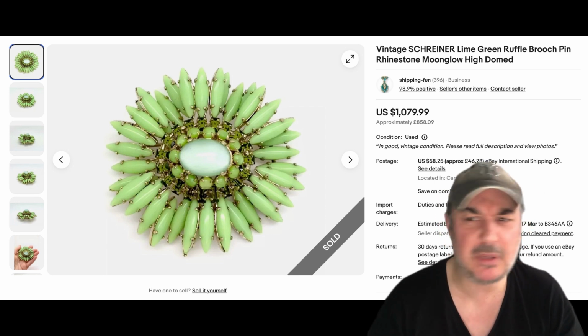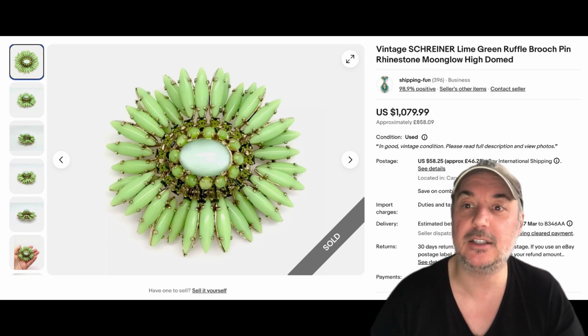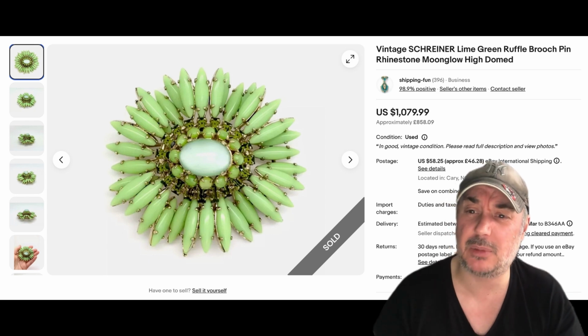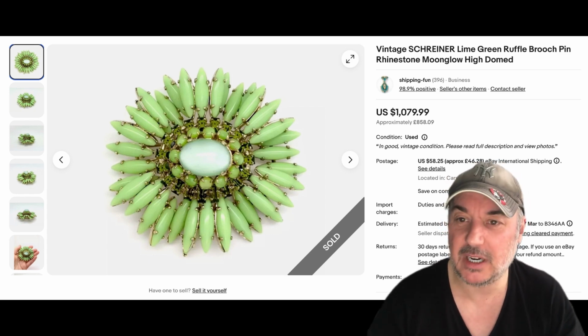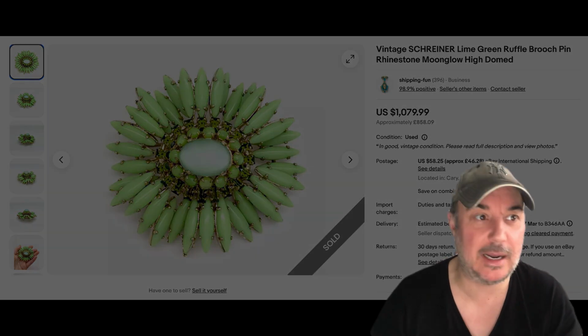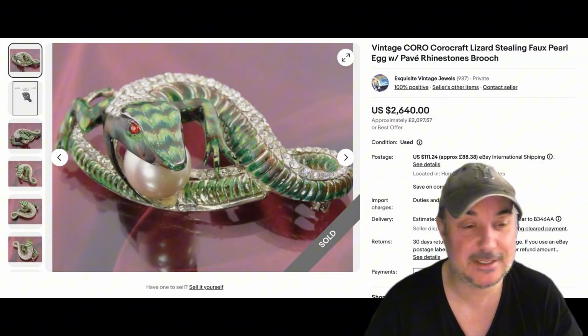But again, I'm guessing probably 1980s in date, something like that. Looking at 70s, 80s, really bold, nice green colour, and the make very popular. And again, if we look at the price, $1,079. What else can you say about that one? It's just wow. Now moving on, this is the favourite of all the costume pieces I'm showing you today.